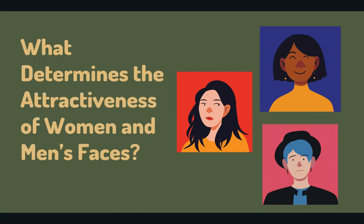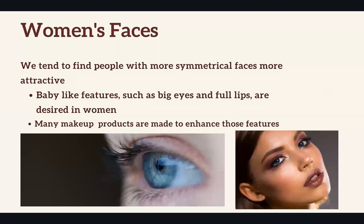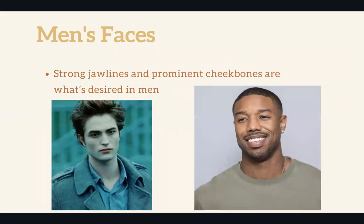So, what determines the attractiveness of women and men's faces? Let's start with women's faces. We tend to find people with more symmetrical faces more attractive. In women, baby-like features like big eyes and full lips are what is most desired. And a lot of makeup products are usually designed and engineered to enhance these specific features. In men's faces, women like looking for strong jawlines and prominent cheekbones.